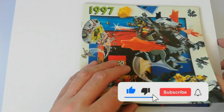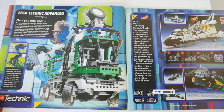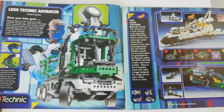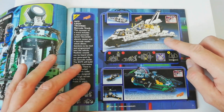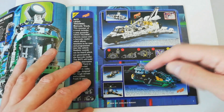There's a lot of Technic at the start of this catalogue, so we'll go through that pretty quickly because I'm not hugely into Technic. Pretty nice looking truck though here that you could apparently program to do all sorts of different things. Pretty amazing looking space shuttle as well. This is like a powerboat. There's a few different alternate builds.